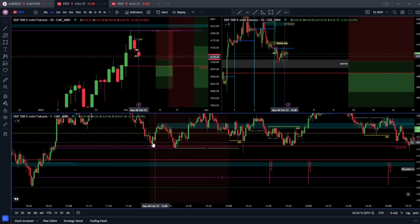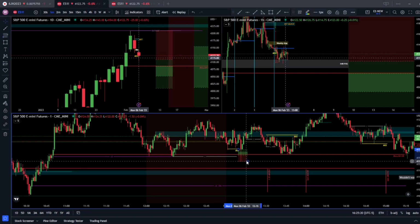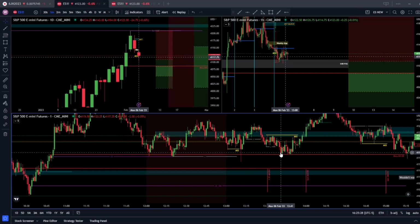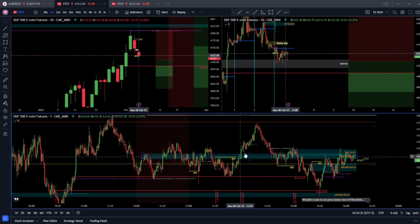After lunch, we had a sweep of those lows, and we had a 1 minute rejection block. Rejection block is when a wick wicks through previous liquidity, and then price will come back later and test the consequential encroachment of that wick, right? So that could have been another entry for you. I wasn't around at that time, so I didn't take it. I was just letting my trades run. And I got out up here.